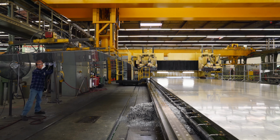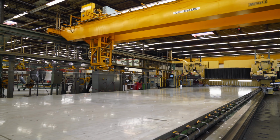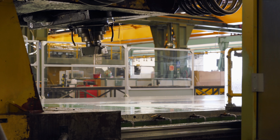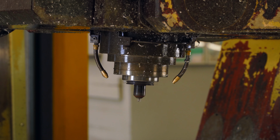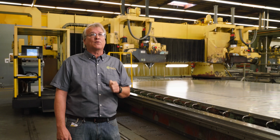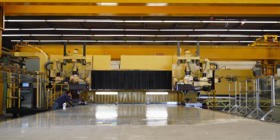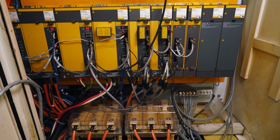This machine on the Y-axis bridge actually had a pretty substantial droop in it, and they were using shadow map to try to comp it out. Unfortunately, it changes as the heads move. So what we incorporated was what we call interpolated straightness comp, and we actually comped out the Y-axis so they're parallel to the table. FANUC is a solid platform.